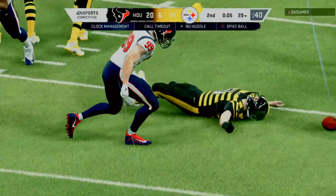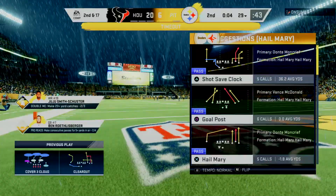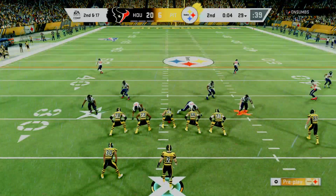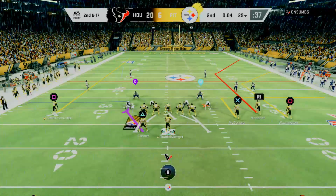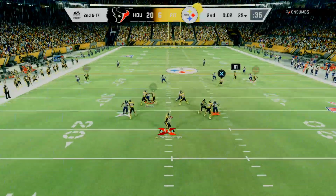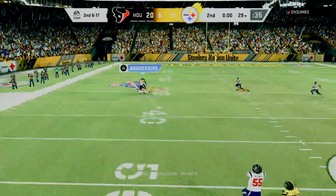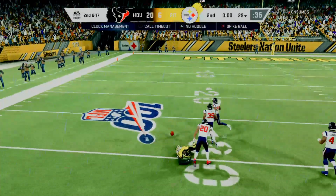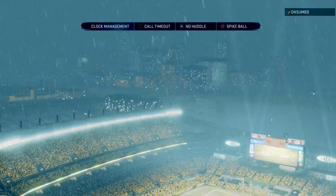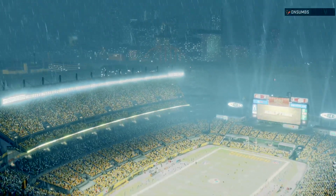Under pressure, and the Texans able to get in there for the sack. And with just 4 seconds left in this first half, a timeout call. And this should be the final play before the quarter ends. Final play of the half. It's Roethlisberger. He's going to loft one deep left side here. And this is going to wind up incomplete. The coverage there too strong on the deep ball, and now they face a 3rd down.